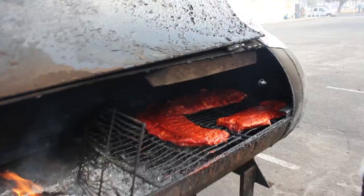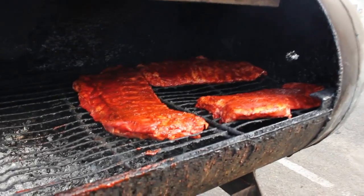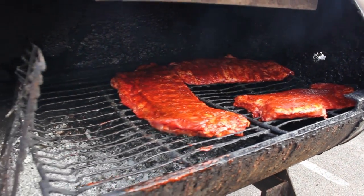How long do you cook your meat, or do you smoke your meat? The different meats have different timelines on them. The average numbers for pork spare ribs is about 5 to 6 hours, and the brisket can actually go sometimes 10 to 12 hours.